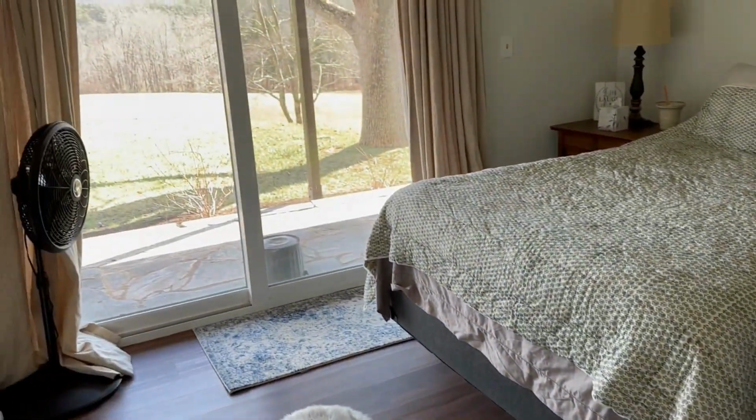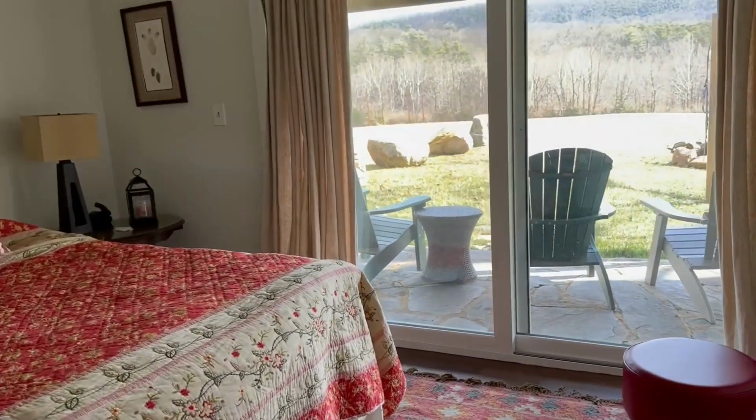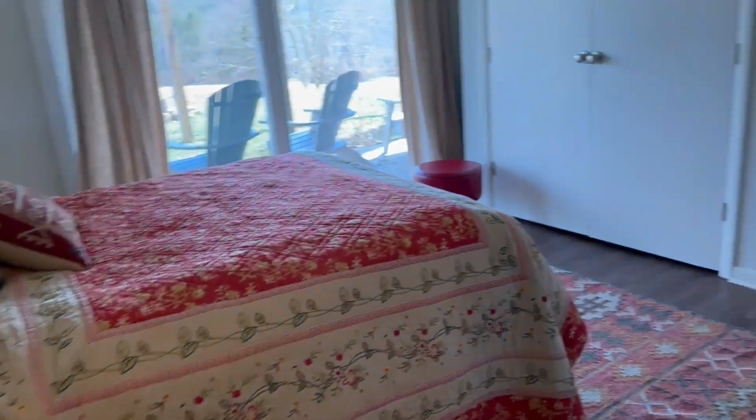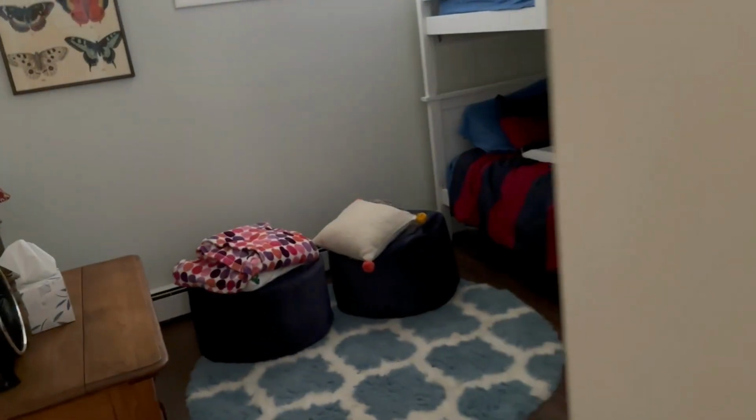It's a guest bedroom here. Another nice guest bedroom here. And this bedroom has its own bath. So you'll see nice upgraded vanity there, tub shower. Take you on around here. And then you got another guest bed here.